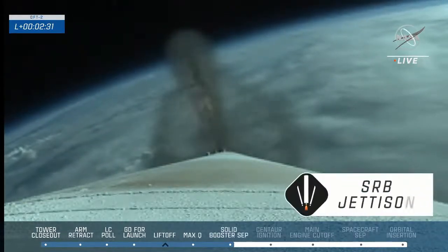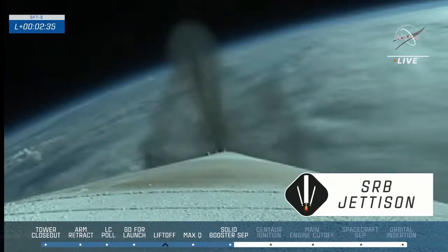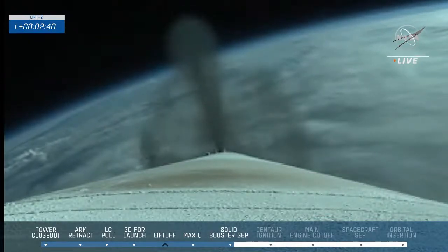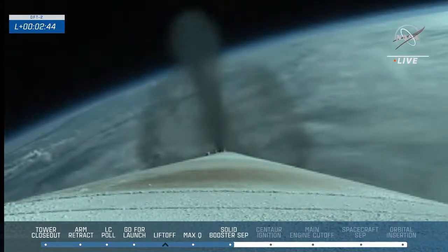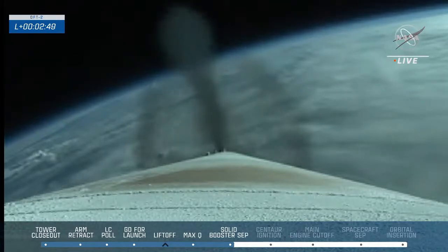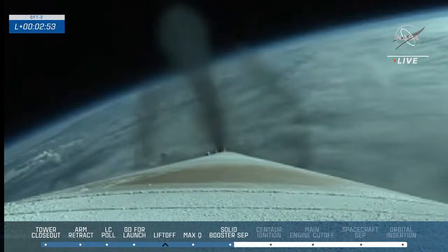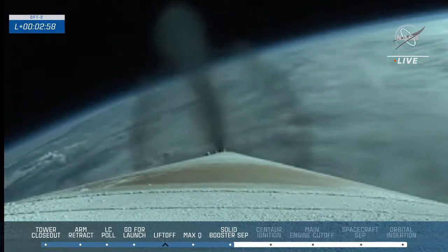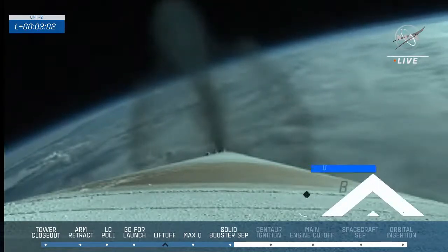Atlas continues to ascend using solely the RD-180 engine. That's about 850,000 pounds of thrust at sea level. RD-180 is throttling down slightly as expected. Engine response looks good. Teams here on the ground confirming Starliner has a good trajectory. We're now 2 minutes and 55 seconds into today's flight, flying at an altitude of 56 kilometers.